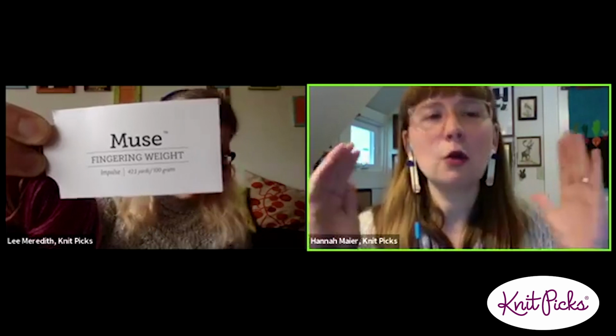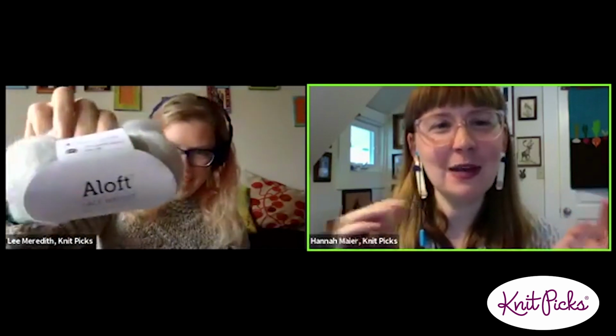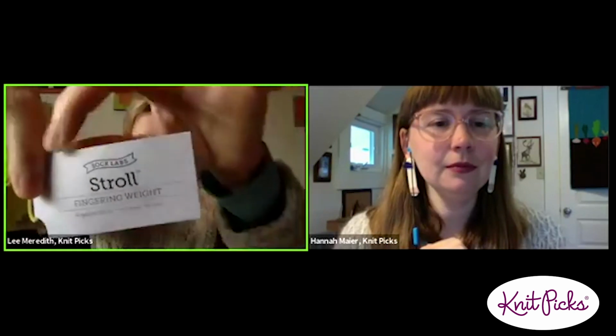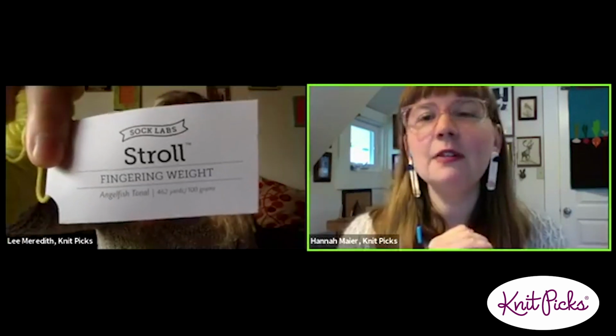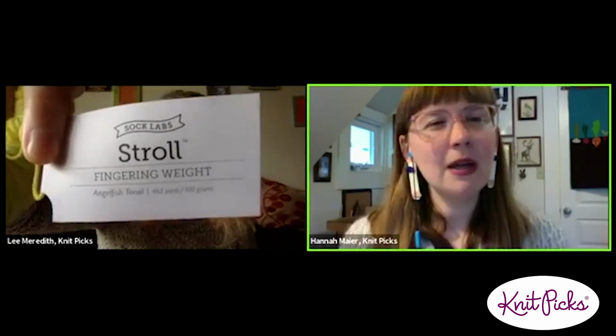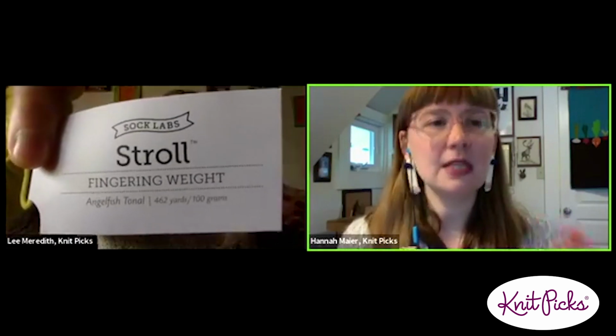What we use the families to talk about is a group of yarns, and I use the analogy of dogs versus cats, they're different species, but they're all animals. So this is all yarn, but Aloft is another family, and that's a lace weight, so it's a different weight. Stroll's a good example because this is a Stroll sock label, but there's also Stroll tonal and Stroll hand paint and Stroll tweed. So you've got a couple of different color versions you can work with, but the family should all be about the same thing.